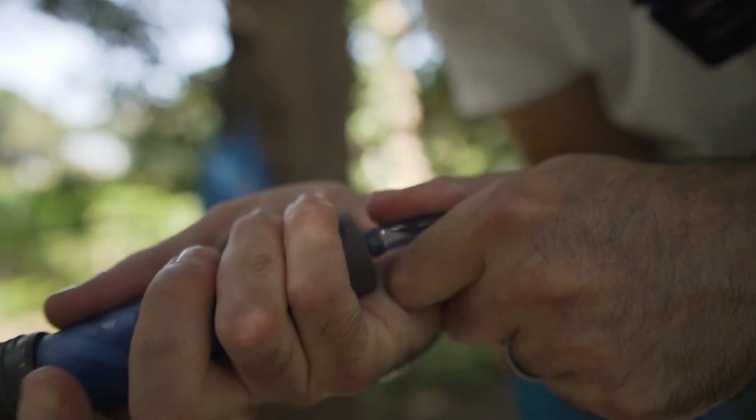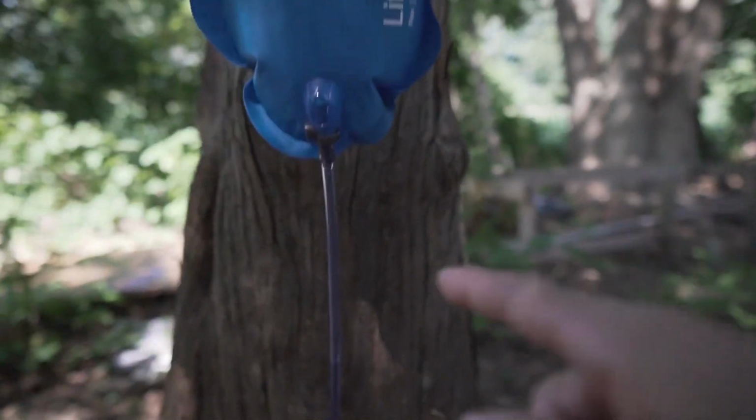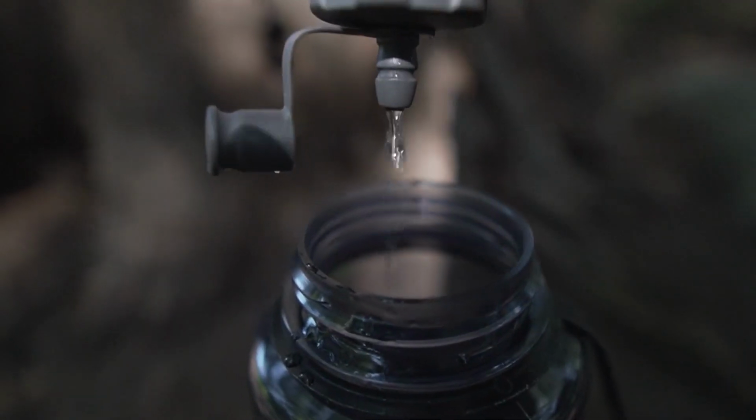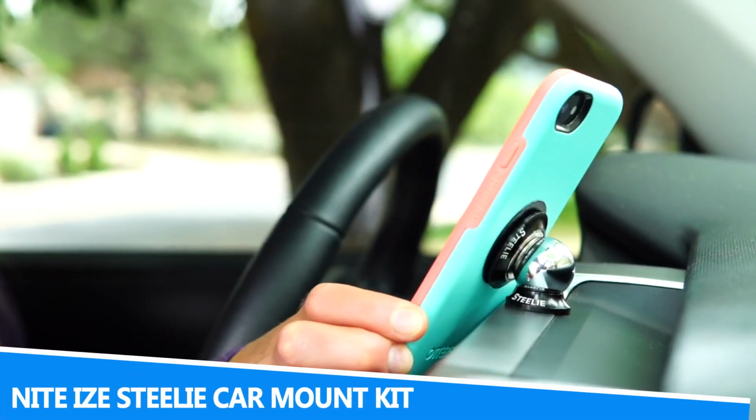Imagine having no access to clean water. This filter gives you the ability to drink safely wherever you are. In survival situations, water is critical, and the Lifestraw Flex ensures you can stay hydrated without worry. Night Eyes Steely Car Mount Kit.